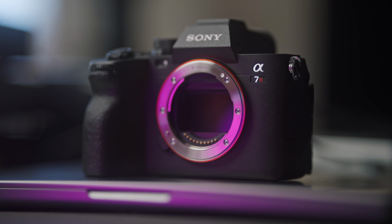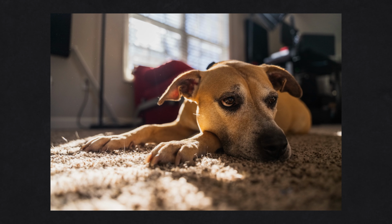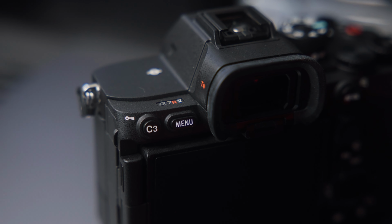But fast forward just a few years and now Sony is truly a top competitor in both the photography and the filmmaking space. And this new camera, the A7RV, takes it up a notch.